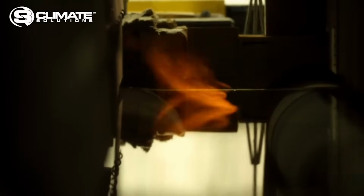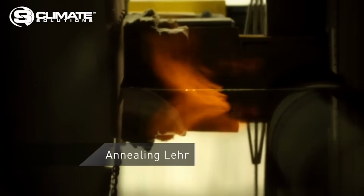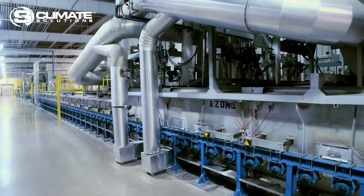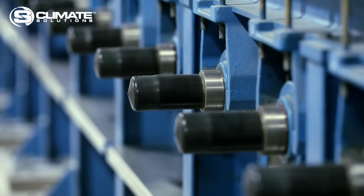When the glass exits the tin bath and enters the annealing layer, the ribbon lifts right out of the tin. As it passes through the layer, it is cooled slowly to control the stress on the glass and ensure uniformity of thickness.